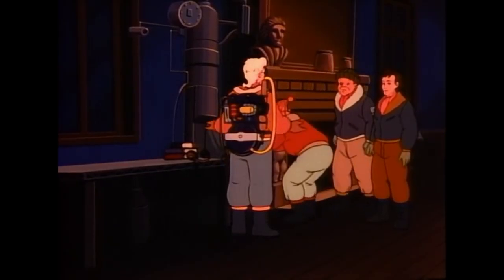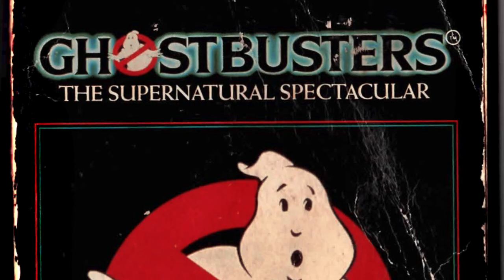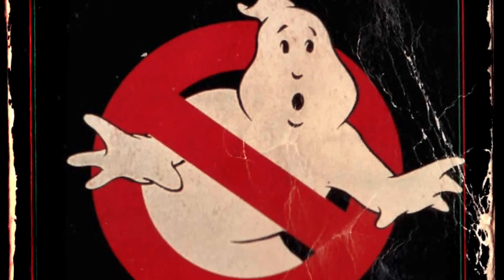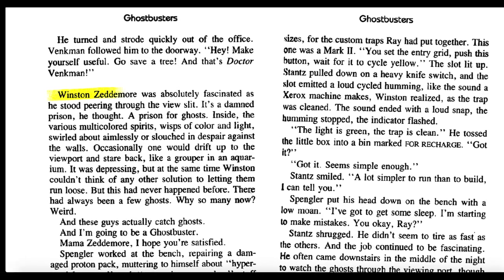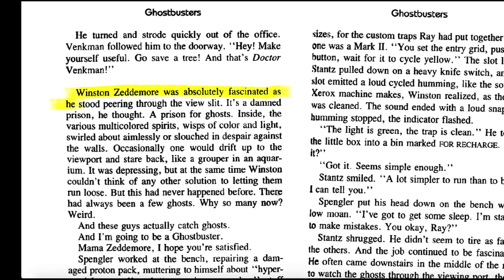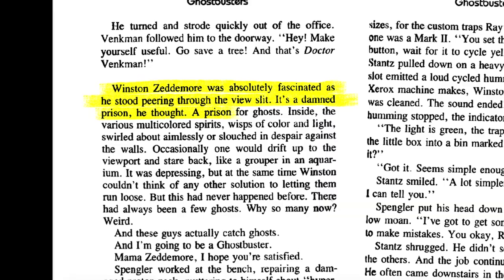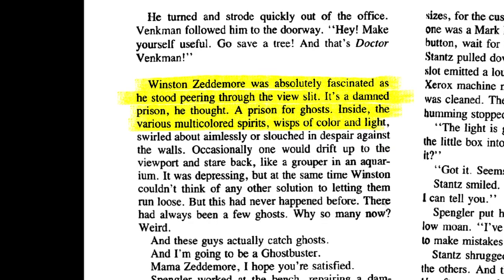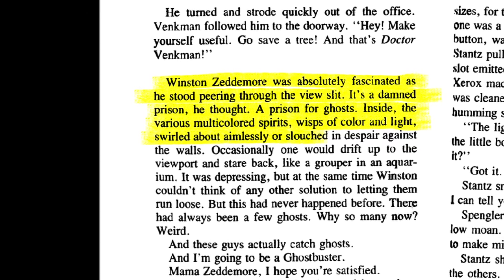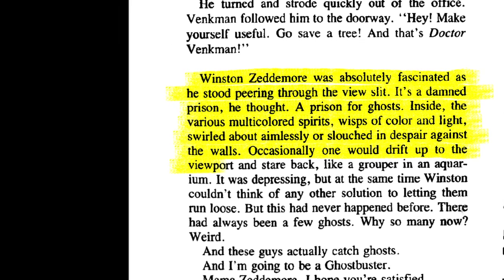Despite it being deleted from the film, the video monitor would appear in other Ghostbusters media. In the novelization, Ghostbusters: The Supernatural Spectacular, by Richard Mueller, he explains, "Winston Zeddemore was absolutely fascinated as he stood peering through the view slit. It was a damned prison, he thought, a prison for ghosts. Inside, the various multicolored spirits, wisps of color and light, swirled about aimlessly or slouched in despair against the walls. Occasionally, one would drip up to the viewpoint and stare back like a grouper in an aquarium."